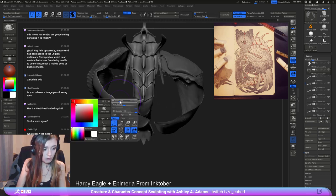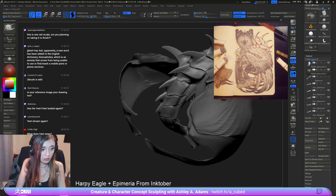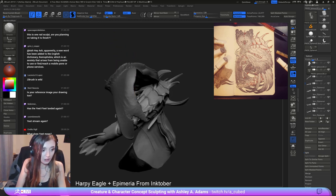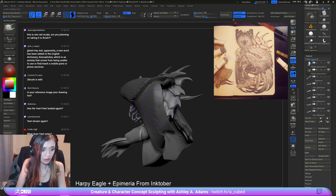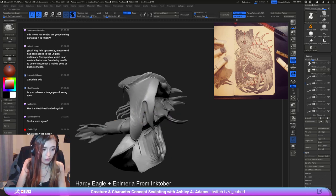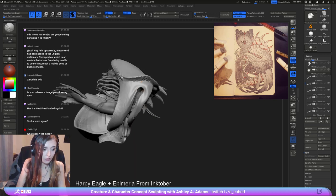Taking it to finish? I don't know. I haven't been feeling super great today, so I was like, oh, I want to do something that I don't have to really use my brain as much for. Let's do a piece that I technically already concepted. So that's why I am doing this. Heavy-handed here. Whee.